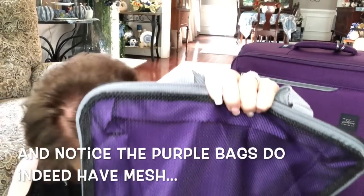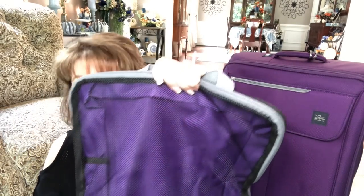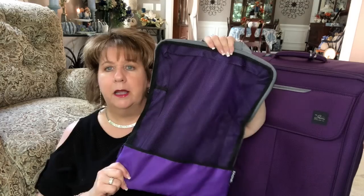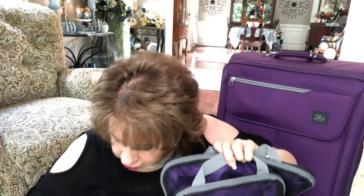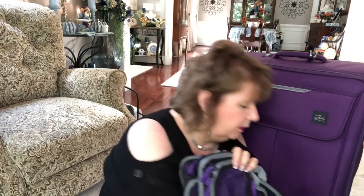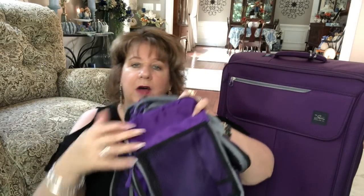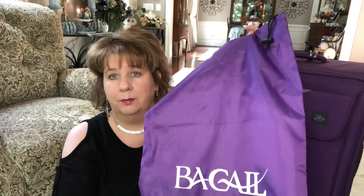This is the first one. That pretty purple. Their colors are so pretty. They have an array of colors. Now this one. There's 2 the same size here. These are very narrow. And then this one. So 1, 2, 3, 4, 5 bags, and then your laundry bag, whatever.